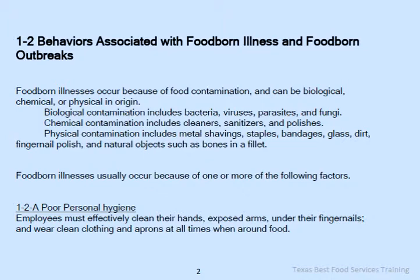Foodborne illness usually occurs because of one or more of the following factors. Poor personal hygiene. Employees must effectively clean their hands, exposed arms, under their fingernails, and if they have them, prosthetic devices on hands or arms, and wear clean clothing and aprons at all times when around food.